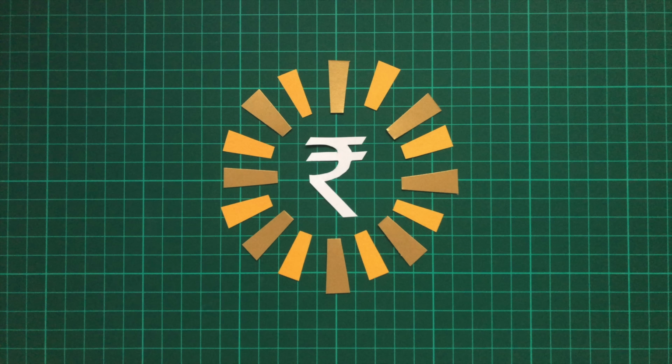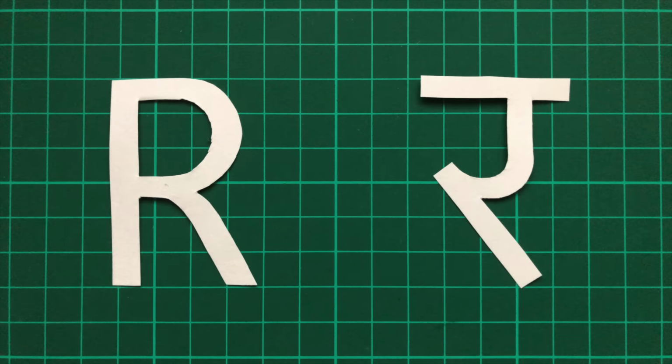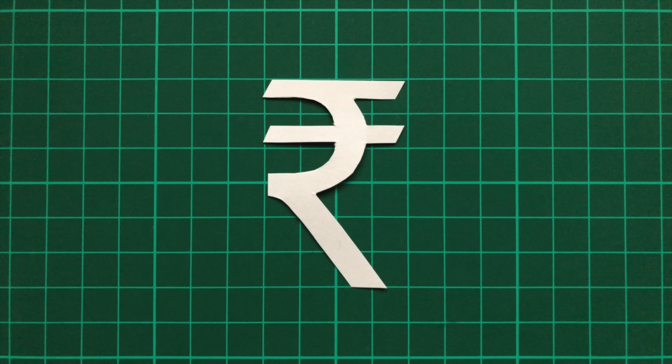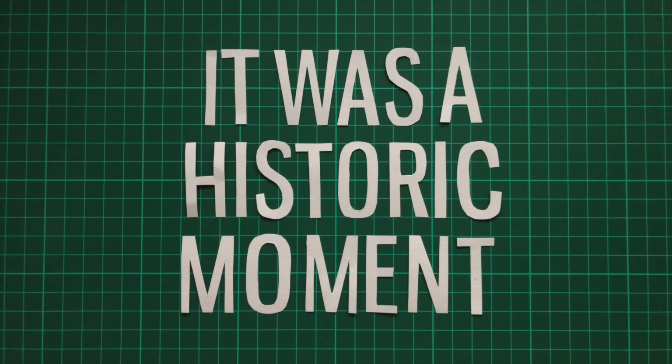It's an incredibly meaningful symbol, a blend of the letter R and the Devanagari symbol Ra, bringing together the two and allowing for international recognition. And the 2 horizontal lines at the top represent both the Indian tricolour flag and the equality sign. It was a historic moment, and the symbol's implementation was to be no small task.